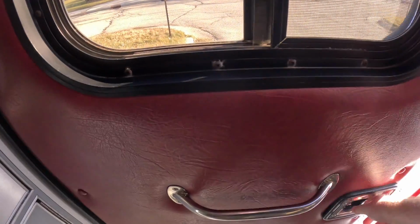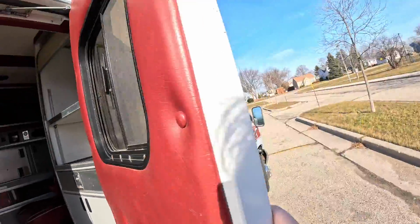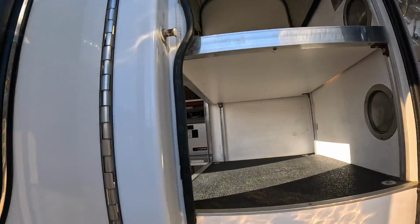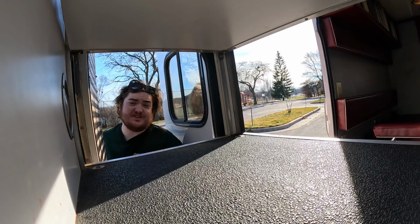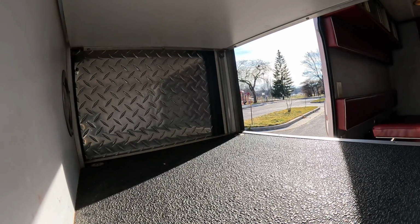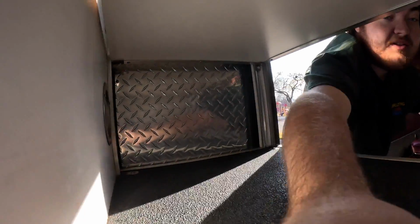So if we take a step out here just real quick, you can access that shelf we just looked at through the side. Really, really cool that they allow that, especially for emergency equipment. You don't want any wasted time trying to go inside and then not having the right stuff. So, very, very cool. Let's close this up.